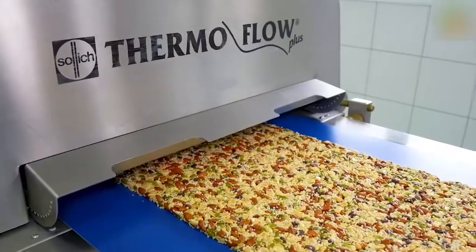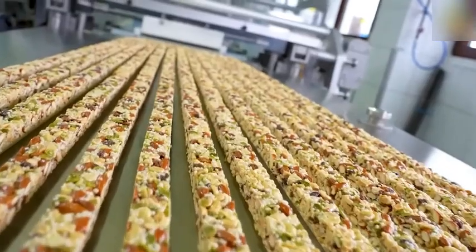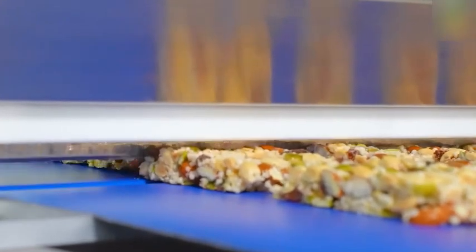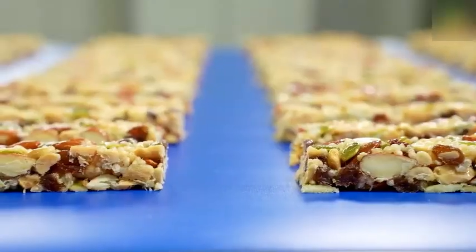And talk about production rates soaring. Automation is making repetitive tasks a walk in the park. Manufacturers can now meet high demand faster than your roommate can eat pizza at 2 a.m. Honestly, how did we ever live without these robots?